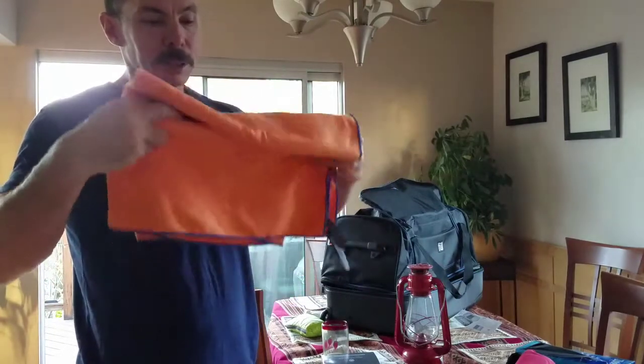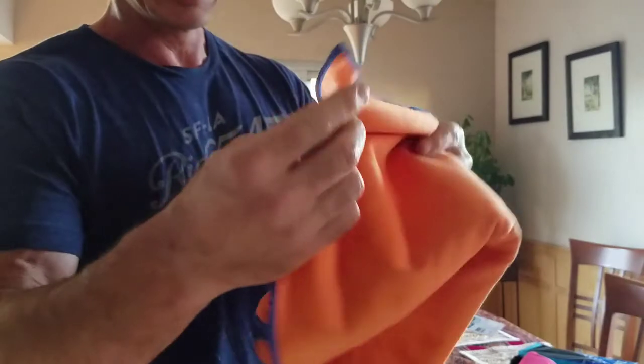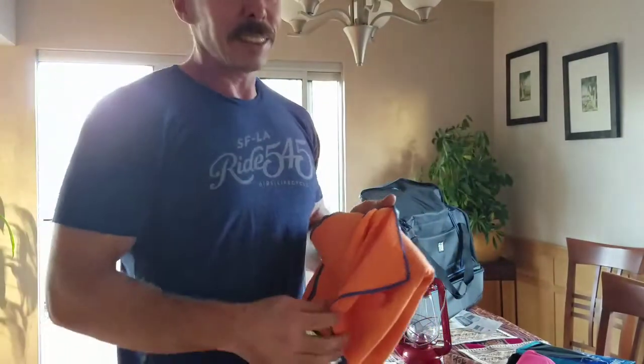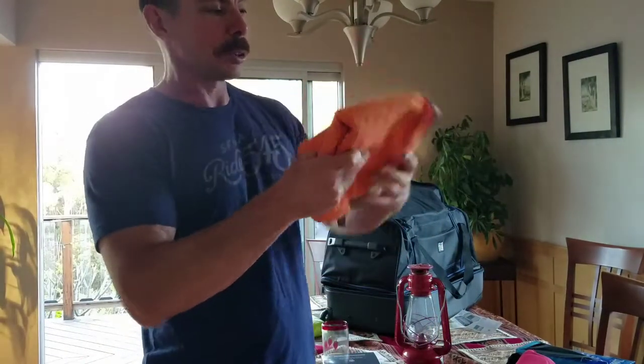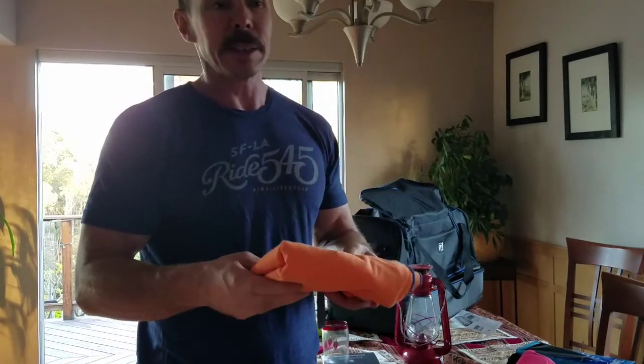Camp towels, you can get them at REI. They're just very, very thin. As you can see, they kind of suck to use. I'm not going to sugarcoat that one. You just sort of tap yourself with them. But they don't take up a lot of space.